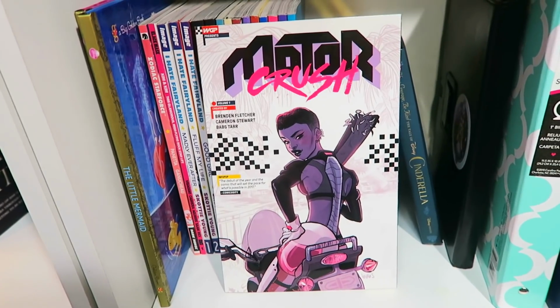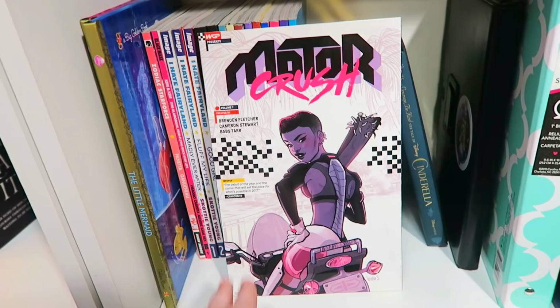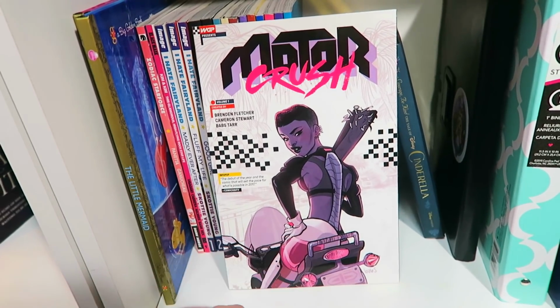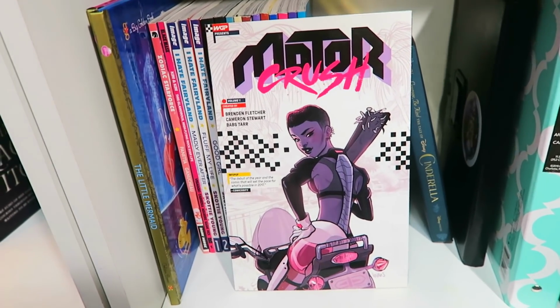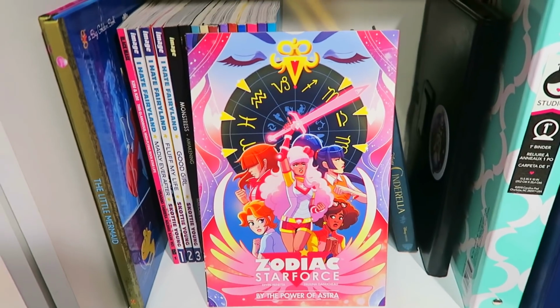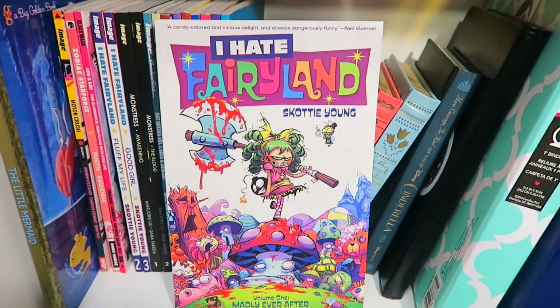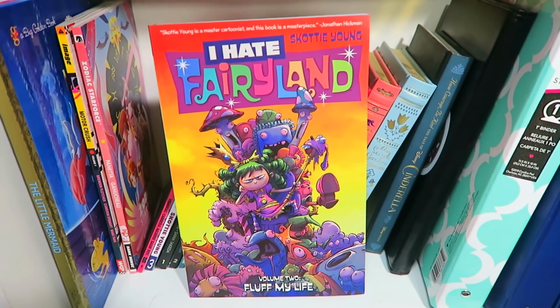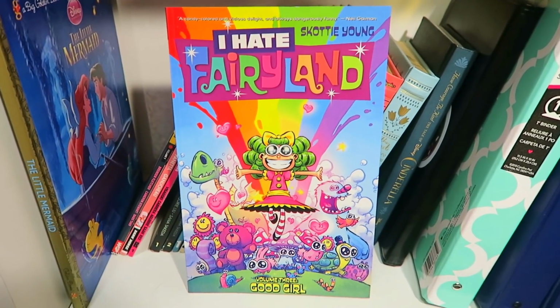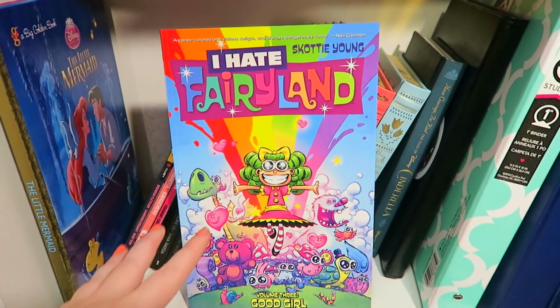So I think for these graphic novels, I'm just going to say the title just to save some time, because all these have like 2 authors and then like 2 artists or whatever. So we have Motor Crush, Volume 1 by the way, Zodiac Star Force Volume 1, Kim and Kim Volume 1, I Hate Fairyland Volume 1, Fluff My Life Volume 2, and Good Girl Volume 3, all by Skottie Young. I cannot wait for the 4th volume of this.